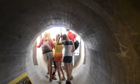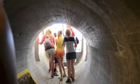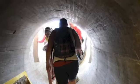I can't do this. This is obviously, you can tell they use wood forms to form the tunnels. They didn't have plywood back then. So if you look, you can actually find 75 year old pieces of wood still stuck in the concrete.